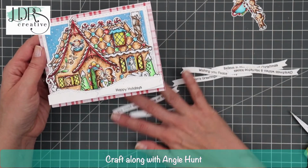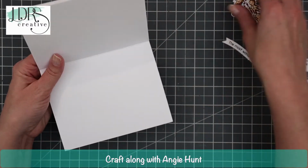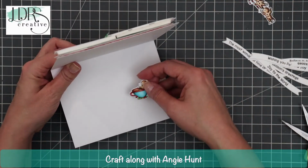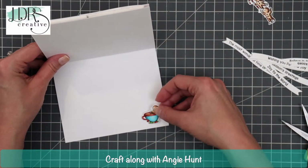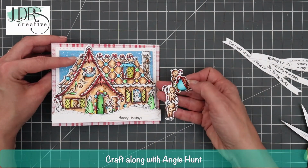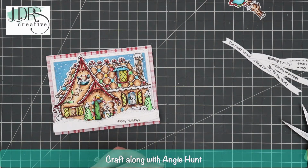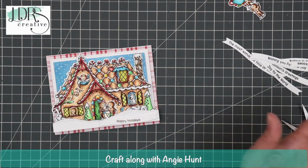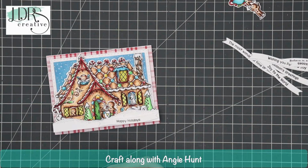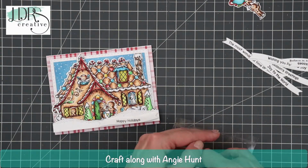So I think this is done, to be honest with you. I don't think I'm going to do any more. I could put something else on the inside here, I could put him or something. But I think I'm going to save these two. I'm going to put them in the little bin where I have characters that are already colored and waiting to be used. That way it gives me a head start on another card another day.